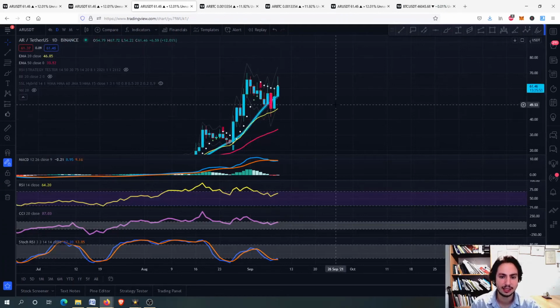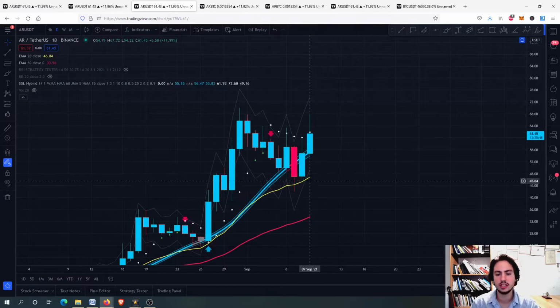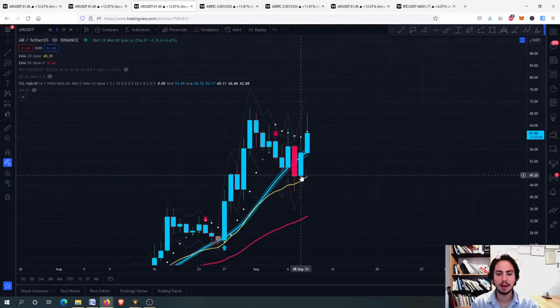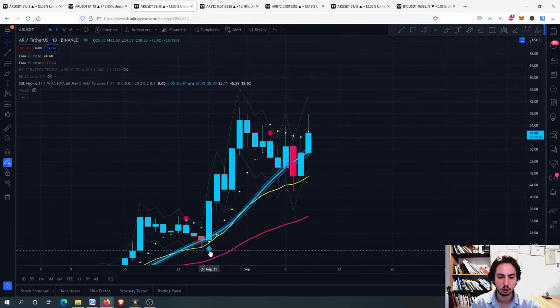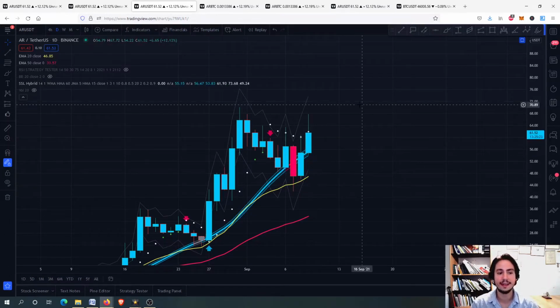Let's see a little bit the SSL HYBRID. We had a selling opportunity here, not a buying opportunity yet, okay? So according to the SSL HYBRID, we do not hold a buying opportunity yet. We do not have a blue arrow. You can see here we had a buying opportunity back then on 27th August, and we had a selling opportunity on 4th September. Right now we do not hold any buying opportunities, but we should combine all the indicators first and then check the stochastic, the SSL HYBRID.